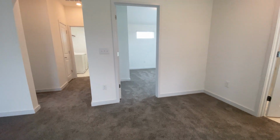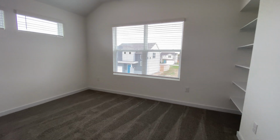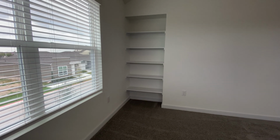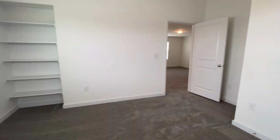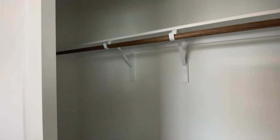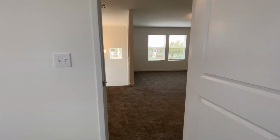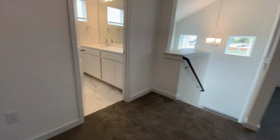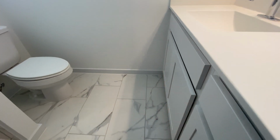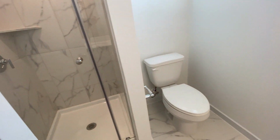All right. Bedroom number 2 in here. Built-in shelves right there, which is always nice to have. And your closet here. Second full bathroom in here. And a nice shower as well.